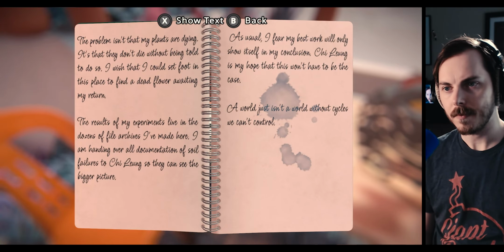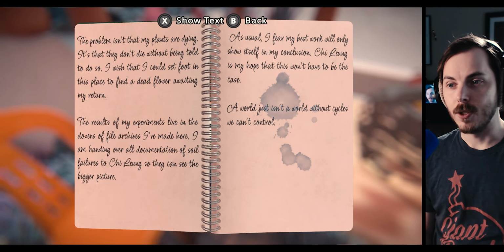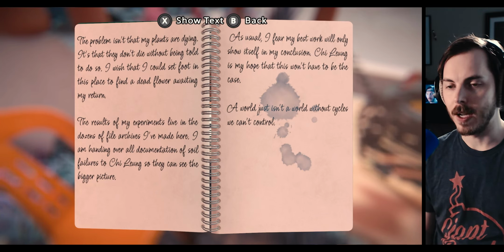Examine. The problem isn't that my plants are dying. It's that they don't die without being told to do so. I wish that I could set foot in this place to find a dead flower awaiting my return.